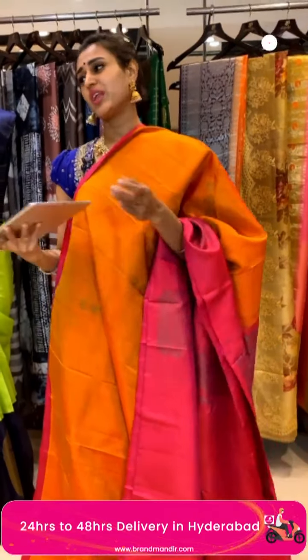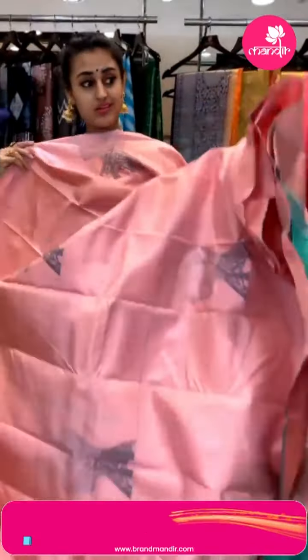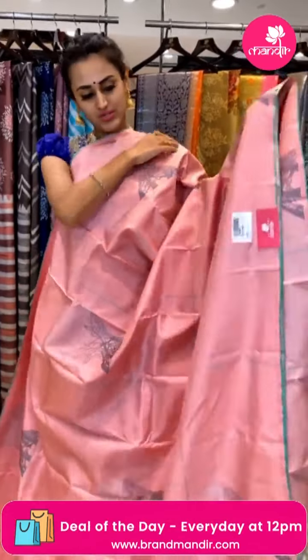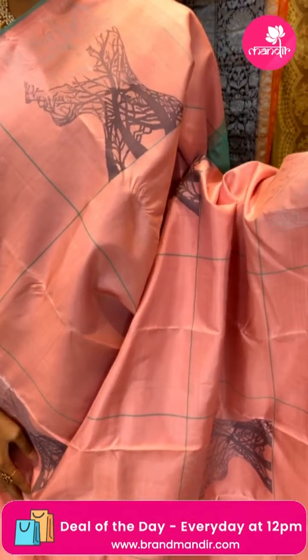733-733-7000 number. Be happy, because every collection is beautiful, every color is amazing and every design is very, very pretty. Now moving on to the next saree, let's see how nice and pretty the next color is. It is a very beautiful peach color with green. This is also extremely lovely and beautiful. The body has trees and self-checks.